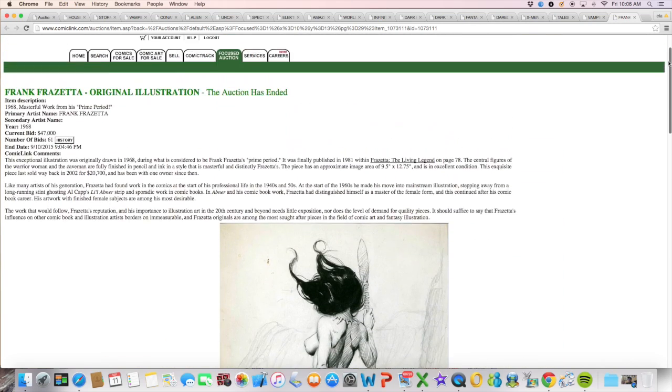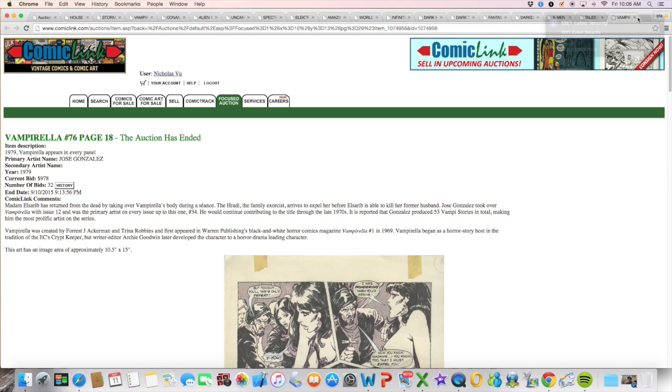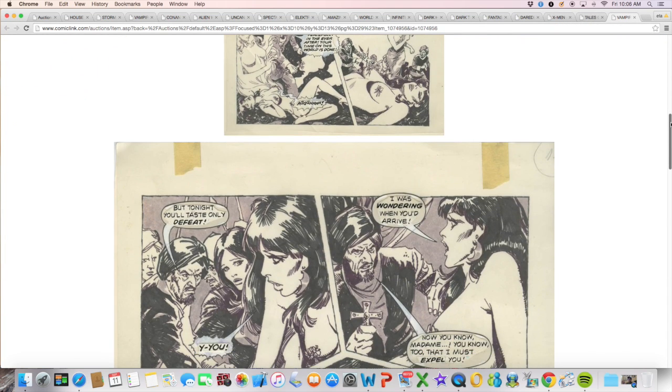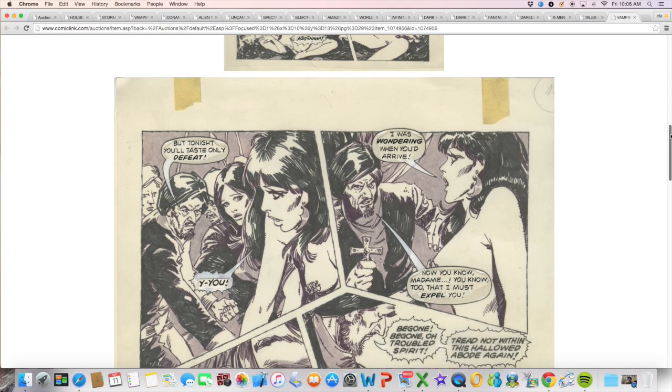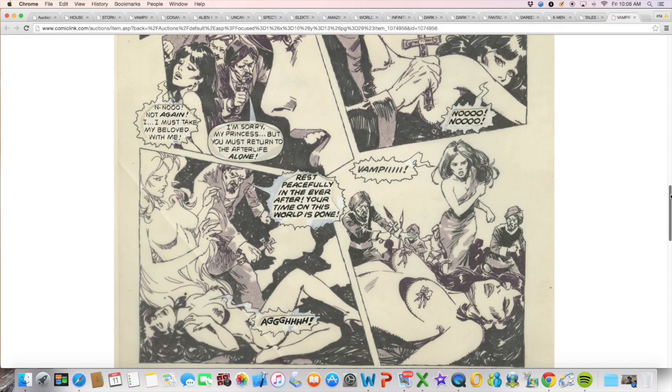Insane. 47,000. Beautiful. One of my favorite unknown artists out there, Jose Gonzalez. Under $1,000 for a Vampirella page. Beautiful. Great stuff.